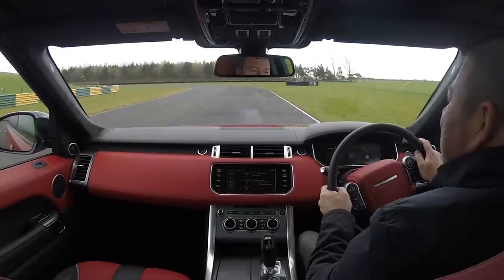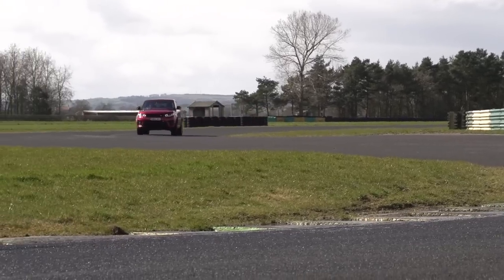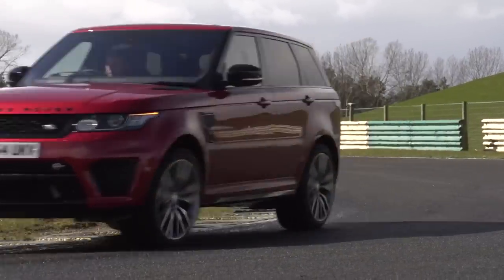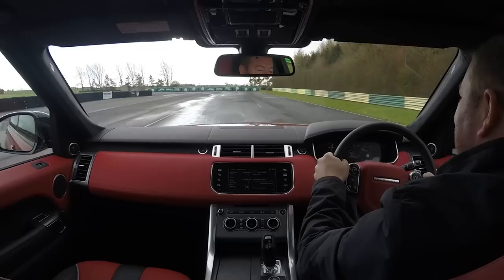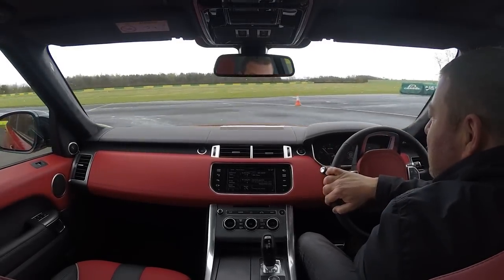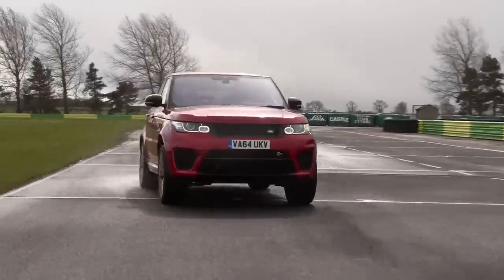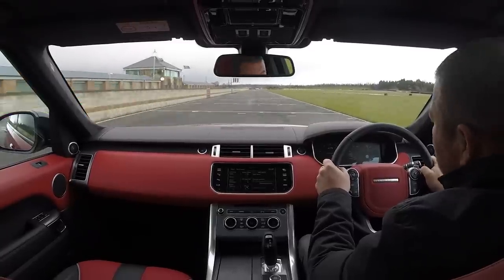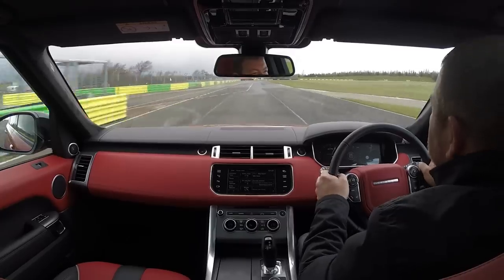I tell you what though, this thing weighs 2.5 tons, we know that. And it is not, I'm afraid, no matter what Range Rovers say, designed primarily to be hooning around a track. But it doesn't actually feel completely at sea. In fact, in many ways, particularly through those quick corners and out of there, you're always going to have a monster amount of traction with four-wheel drive, even with 550 horsepower.